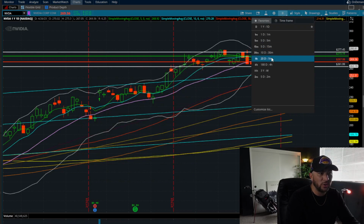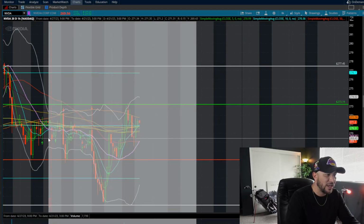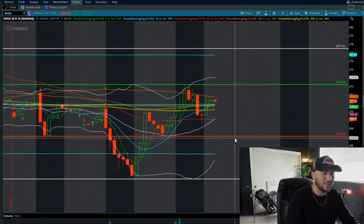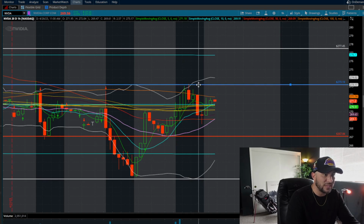So then what I will do now is come over to the 1 hour time frame. You can see the boxes look a lot bigger. Things get a lot clearer, right? So we have our upper supply at around 277.5. We have our bottom demand at around 261, 262. This is what market makers have priced in, and these are the moves that I'm looking for here.